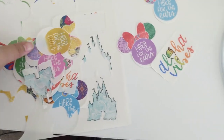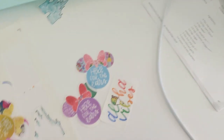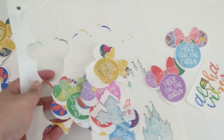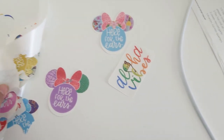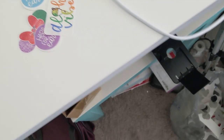Okay, so I went ahead and finished cutting out everything. The clear stickers didn't turn out that great. I can work with this Mulan one, but I just need to trim it a little bit. I knew that having this registration mark messed up would mess up the whole thing, but I figured I might as well just give it a try. But I can salvage the Mulan and Little Mermaid one. The rest have to go in the trash. And then I was also able to salvage one of the Aloha Vibes ones.